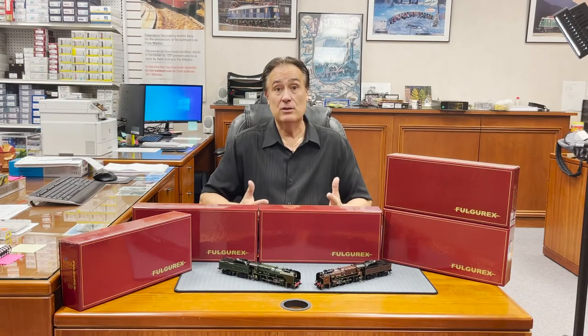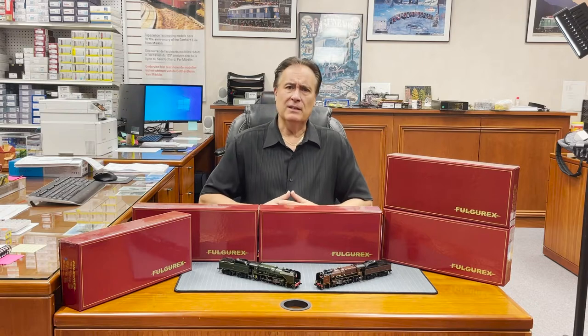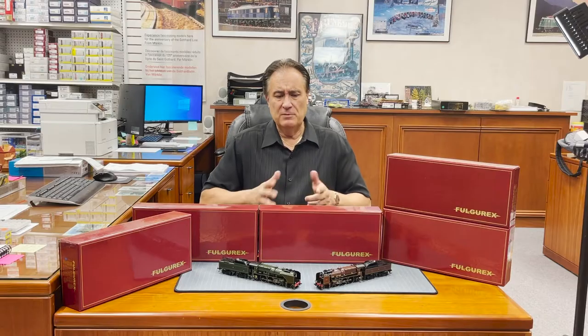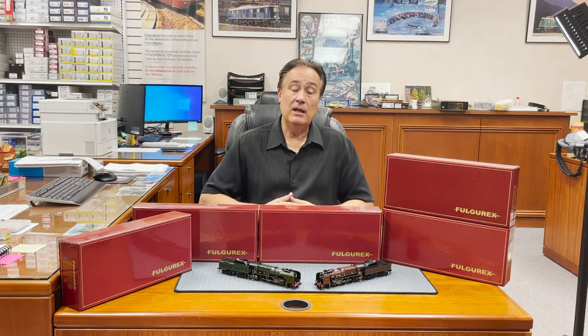Fulgurex over the years has made many variations of the Class 231, but this is the Super Pacific 231, and I believe it might have been one of the last series of the 231. This particular locomotive came out in 1923, and only 40 were made, and there were variations of this locomotive.